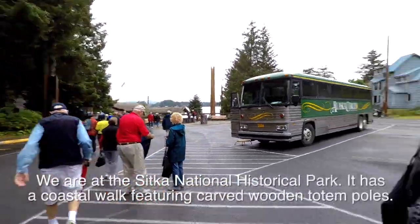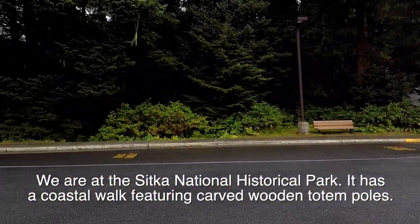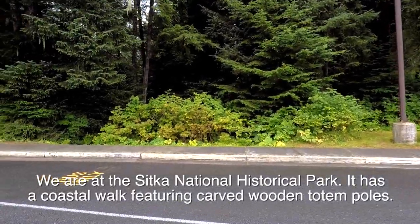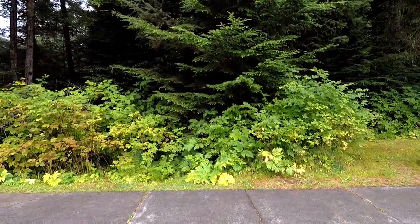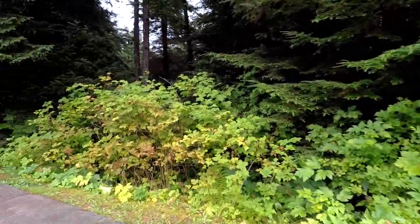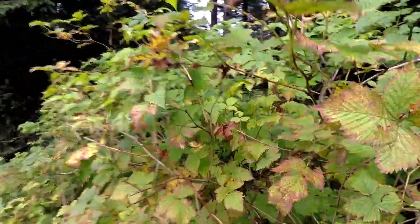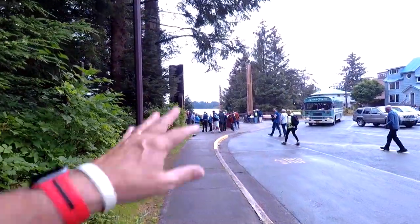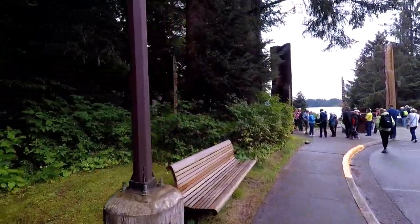Hi, Sean. Hello. That's Sean, our guide. So we're at the Sitka Historic Park again. You can see it in my video, Walking in Sitka, What to Do on Your Day in Port. Last time we were here, the berries weren't ripe yet. Now they're all gone. But we're going to look at a bunch of totem poles. There's a museum here. I think it's free. I don't think we paid last time.